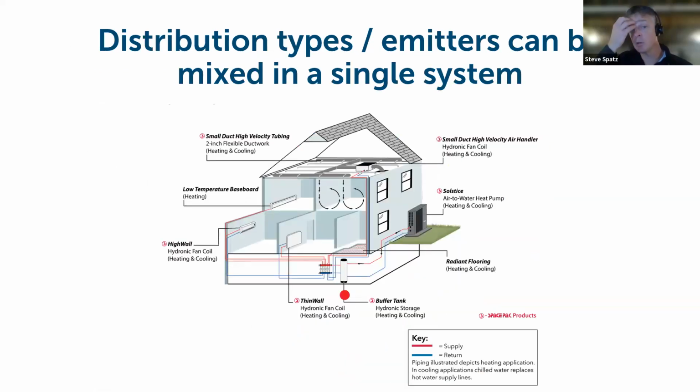And as was asked about before, this is the potential with these types of systems: you can have mixed distribution types and emitters throughout the house. This is going a bit overboard, but it's illustrative of what is possible. You can have an air-to-water system feeding the buffer tank that is then doing radiant heat in one room, a panel radiator in another room, a fan coil, a ductless, quote unquote, wall unit in another room, low temperature baseboard in another room, and then an air handler in another space. This can all be done. This is highly complex and is not typical, but it is illustrative of the flexibility that you have in distribution types when using this type of system design.